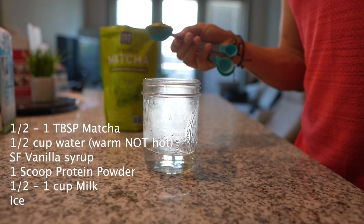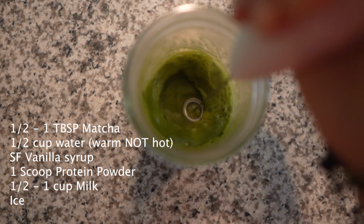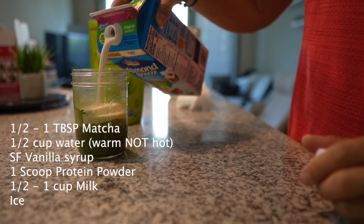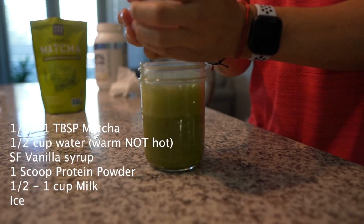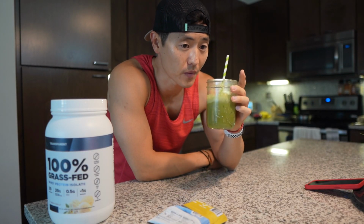Now, with that being said, I go ahead and use about a tablespoon of the matcha, throw it into a warm cup of water, that's about half a cup, and then give this a good mix. I'll go ahead and toss in a scoop of protein, throw in some vanilla sweetener along with some ice, and then top it off with about a cup and a half of your Fairlife fat-free milk or your favorite nut milk. I'm telling you guys, this is delicious.